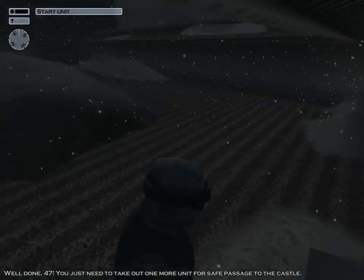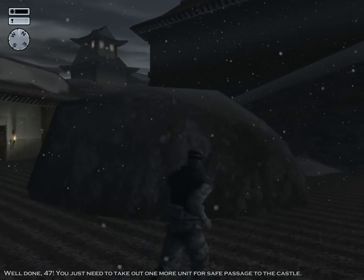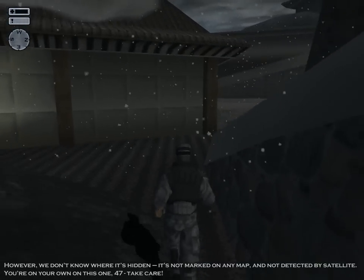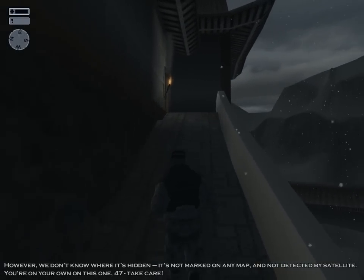Second generator. Well done, 47. You just need to take out one more unit for safe passage to the castle. However, we don't know where it's hidden. It's not marked on any map and not detected by satellite. You're on your own on this one, 47.